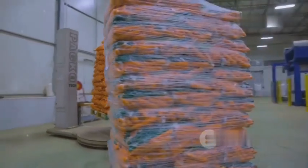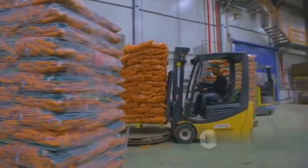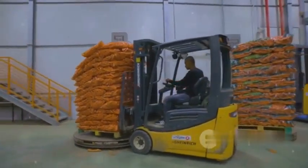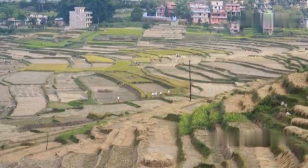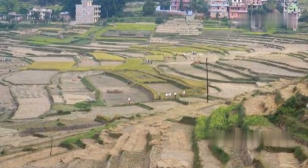This can lead to better resource allocation and reduce wastage associated with overproduction and storage. Encouraging farmers to grow a variety of crops based on market demand can lead to more sustainable agricultural practices and better use of natural resources.